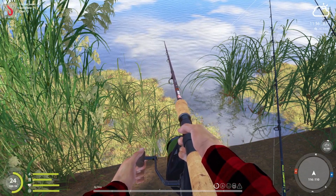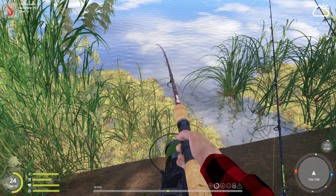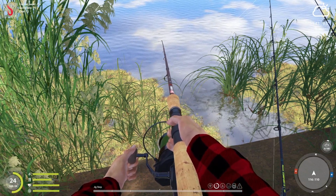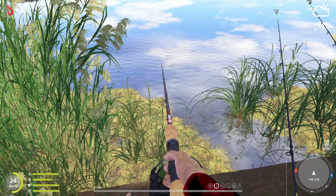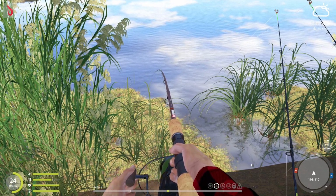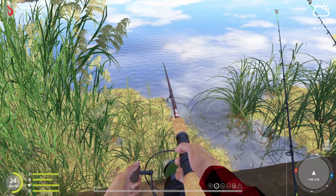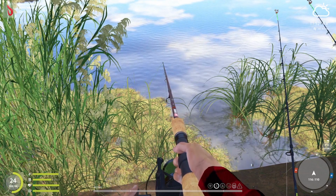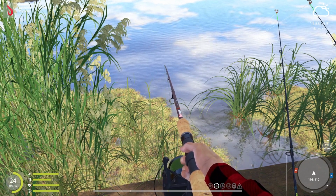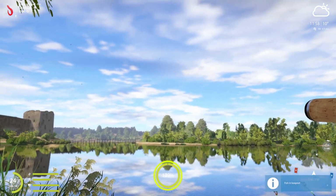Interesting. I've been able to hold Big Step most of the time, and I've yet, well, of course, as I'm saying it, I've yet to see Jig Step on this cast. Last minute perch, non-marker.